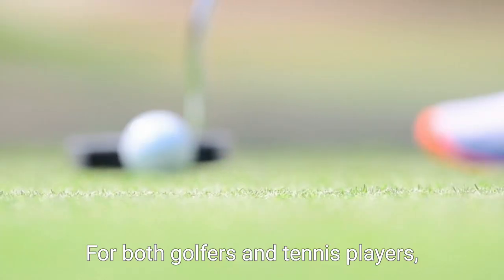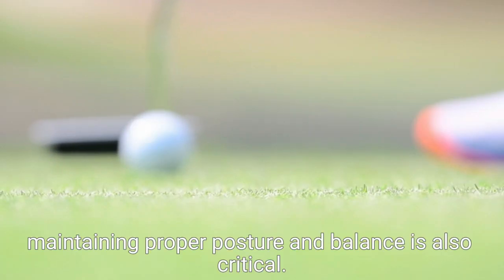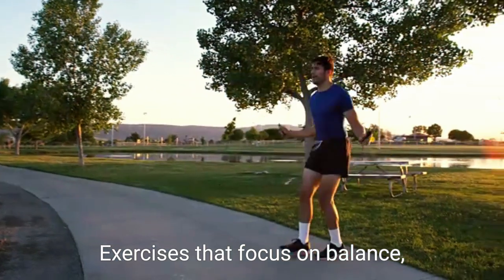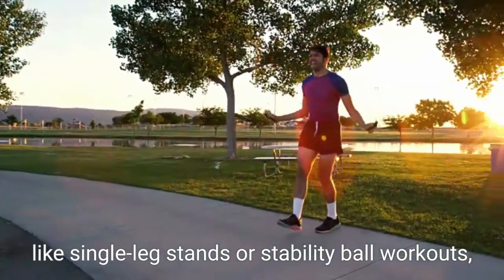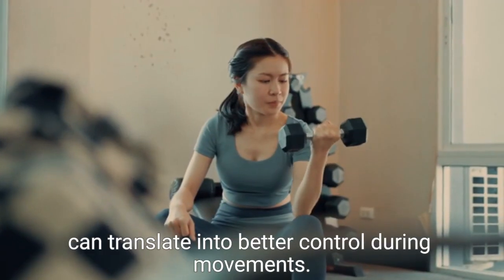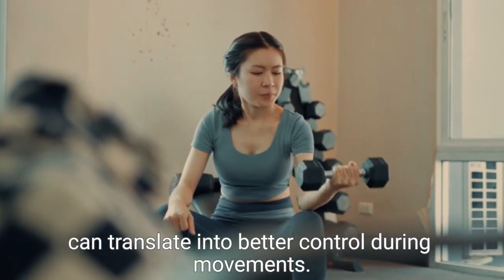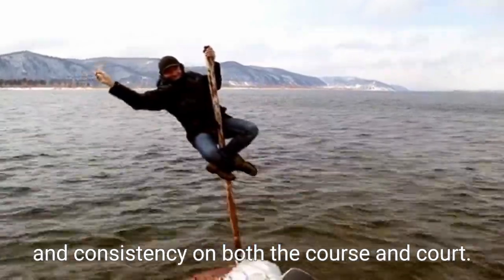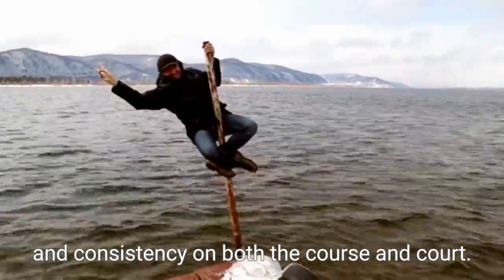For both golfers and tennis players, maintaining proper posture and balance is also critical. Exercises that focus on balance, like single-leg stands or stability ball workouts, can translate into better control during movements. This greater balance leads to improved shot accuracy and consistency on both the course and court.